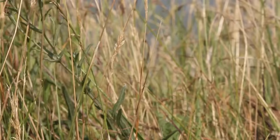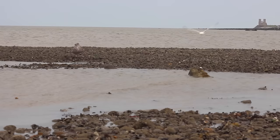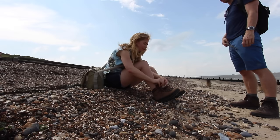Wow. Yes. For most of my wildlife adventures, I'm usually looking for live animals, but today's a little bit different. We've come here to go in search of evidence of a marine animal that lived here 50 million years ago. Sharks! Welcome to Herne Bay. To many, this is a pretty windy seaside town on the coast of Kent, but to us, this is one of the best places in the UK to find fossilised shark's teeth.